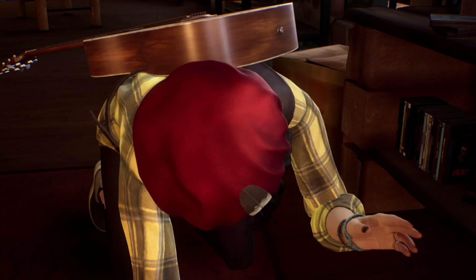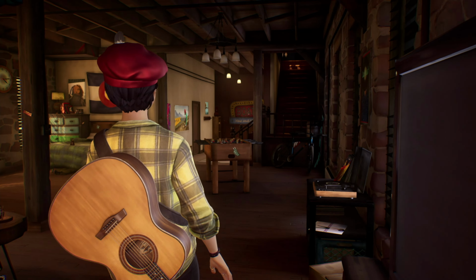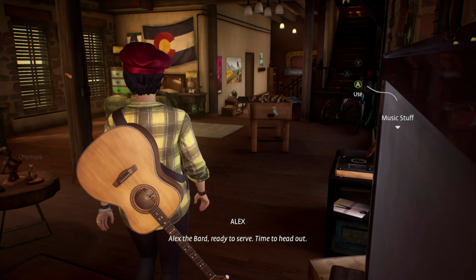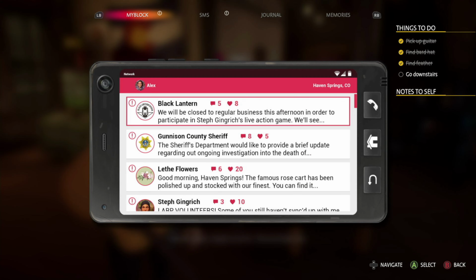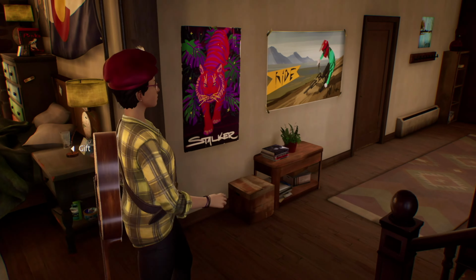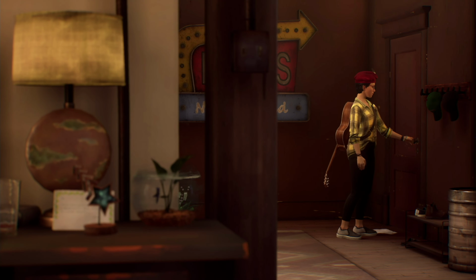I genuinely like this. And there are some relationship elements too. You can choose which way you go. And of course, all the typical interactive points of a Life is Strange game, SMS and texting, local neighborhood block interactions. There's lots of stuff you can have your character interact with within the game, which is quite cool.